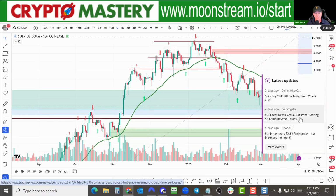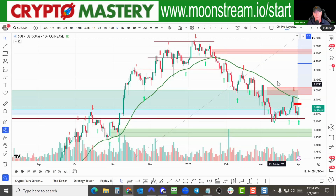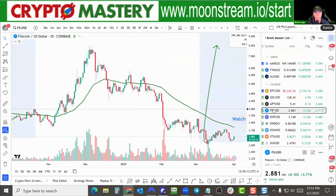And let's see, SUI faces Death Cross. You know, all these Golden Crosses and Death Crosses, they're old school indicators. I wouldn't pay too much attention to them. At any rate, let's go down to Filecoin and then we can kind of wrap things up.